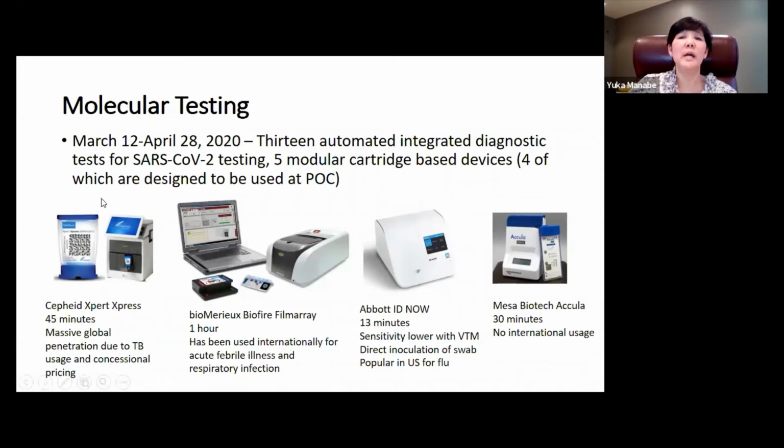The one I'd really like to highlight, though, is the GeneXpert, the Cepheid machine. And the reason I'd like to highlight that is, first of all, this company has decided to have cartridges that are going to go to low and middle income countries compared to just high income countries.